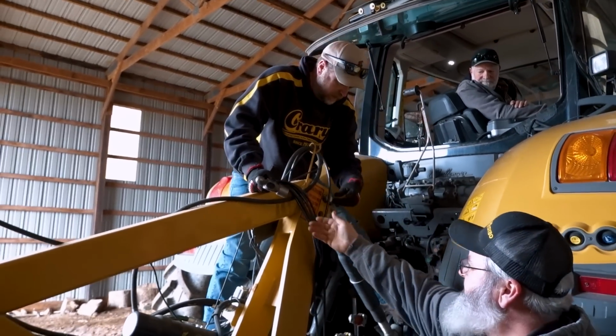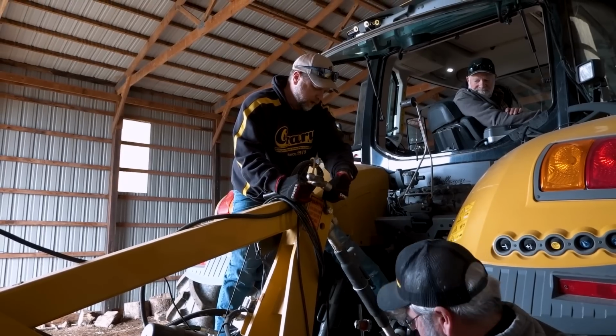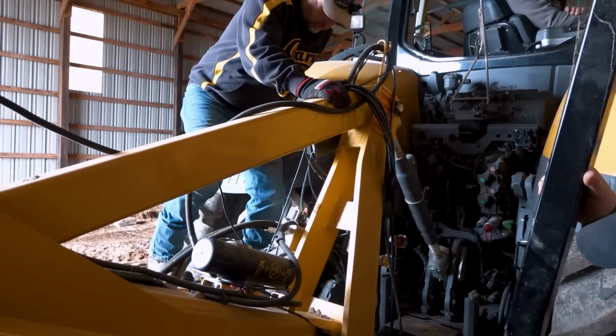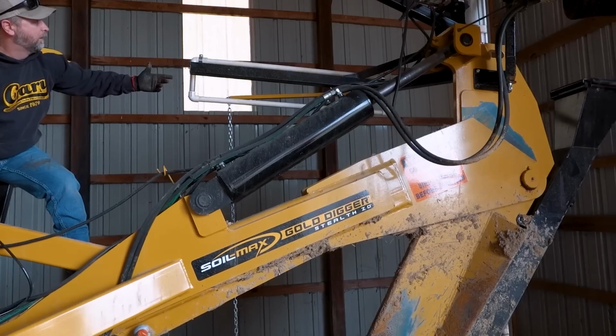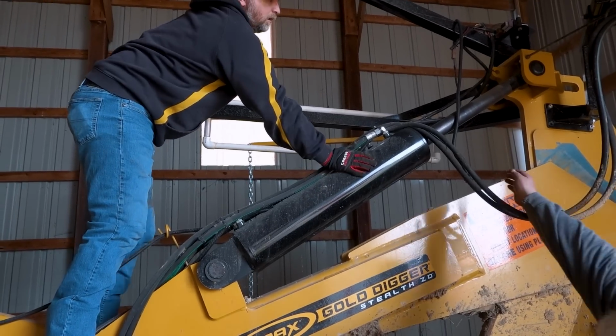Yeah. Turn that foot over. Hey, you got it in backwards. Now here you say something. He's grouchy. You got a connector up there, BJ. It's hanging right there. Ain't that it, or is that not it?